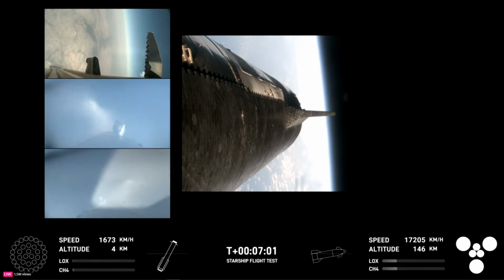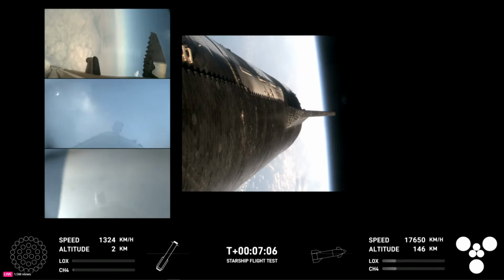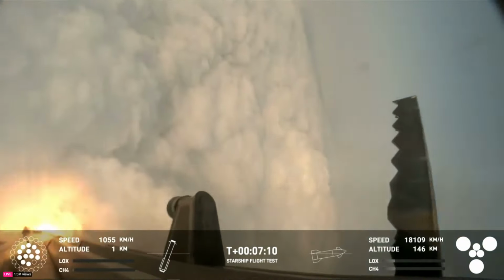Hello, Devra. Good to see you, my friend. Good afternoon. View from the ship. And you can see those grid fins on your left-hand screen. Yeah, the grid fins are working very hard here.